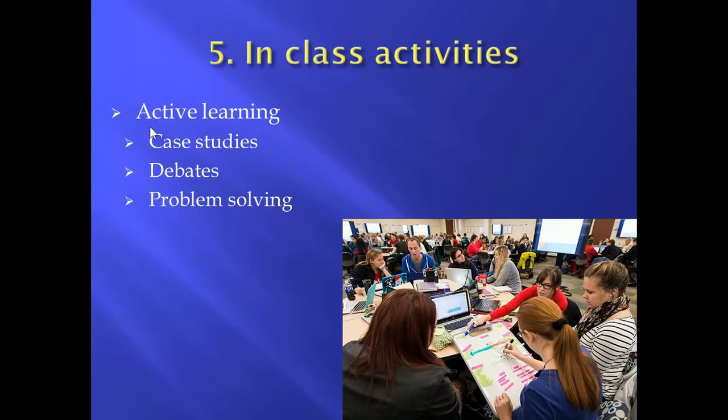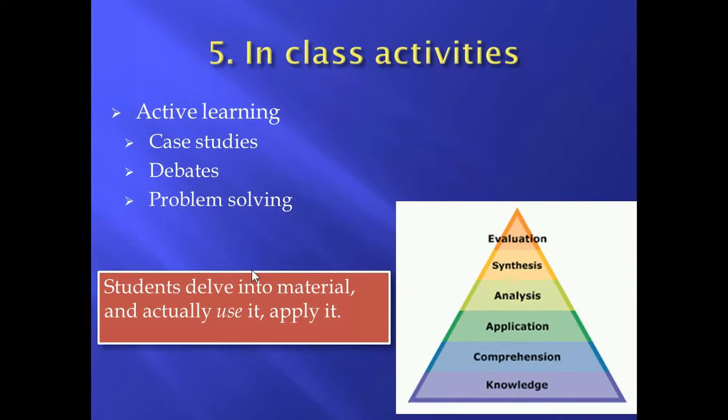The bulk of the module is spent on in-class activities: active learning, case studies, debates, problem solving, models, labs. This is where students actually get more into the material and really use it, and they get to hit on the higher levels of Bloom's taxonomy through the in-class activities.